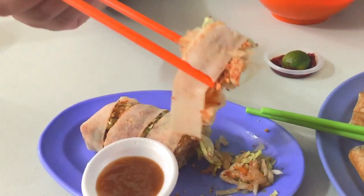Right here, we have the popia. Popia here is also very nice. You order it and they wrap it on the spot. It's really good.